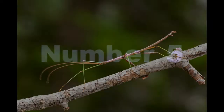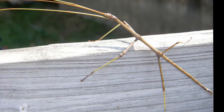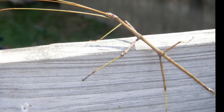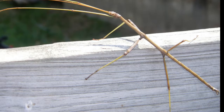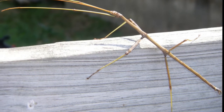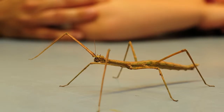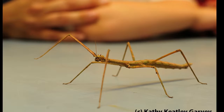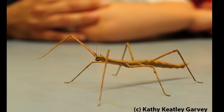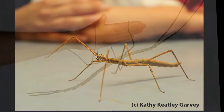Number 5. Walking Stick. The walking stick, otherwise known as stick insect, stick bug, phasmids, ghost insects, or leaf insects, is an herbivore, living on leaves and other plant material. There are over 2,500 species. They are longer and thinner than the mantis, and are often confused as mantids, although they fall under the subclass Pterygota, meaning winged insect.